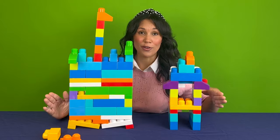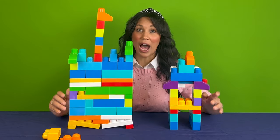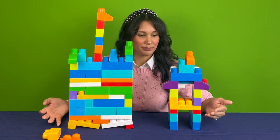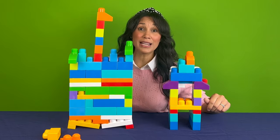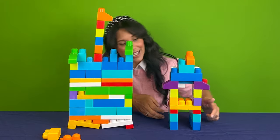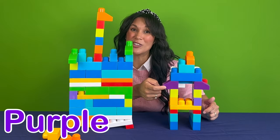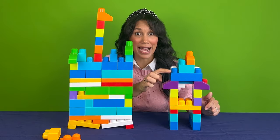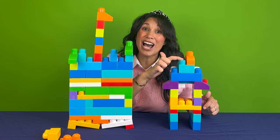I had so much fun making these castles. I used lots of different coloured blocks. Let's have a look and see what coloured blocks we can see. I can see purple. Can you see that? There's also blue. This is a dark blue. This is a light blue.